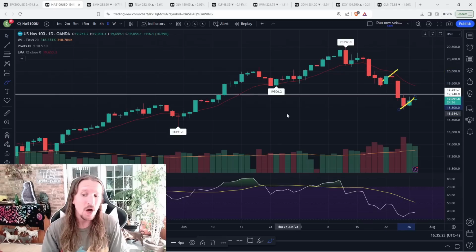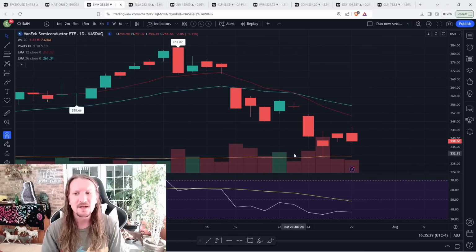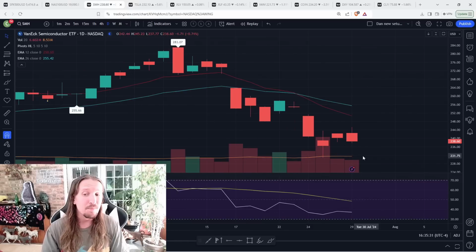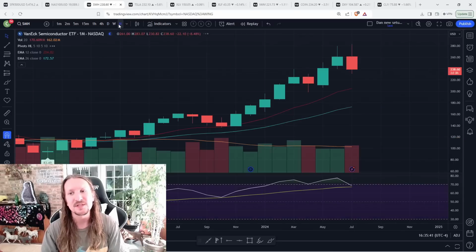And so the question is, are we doing another one for another leg down? SMH, same deal, potential bear flag again. We broke the low of Friday today, certainly different than SPY and QQQ. So again, just weaker. And if we do see another leg down, we will then be getting towards daily oversold conditions, looking for monthly higher lows.